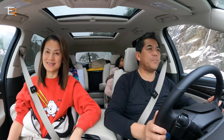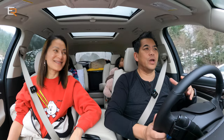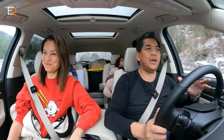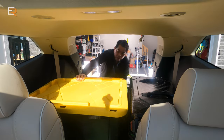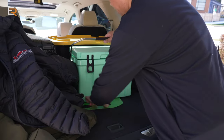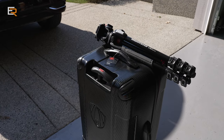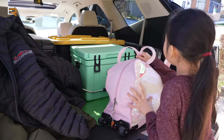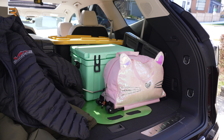On this road trip, we headed off to Whistler, British Columbia. And if you know us, when we go on a road trip, we pack everything, sometimes even the kitchen sink. We've got snow gear, swim gear, camera gear, all sorts of stuff, including stuffies as well. And of course, food. Yeah, you can't miss the food. And the rear cargo area ate everything up.